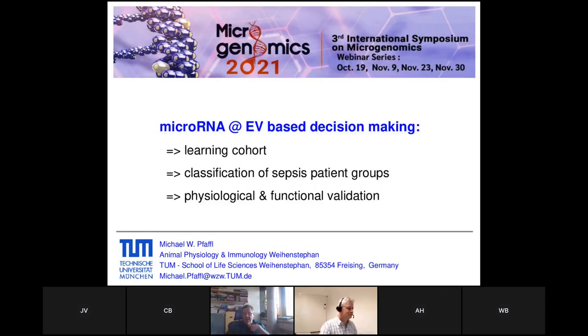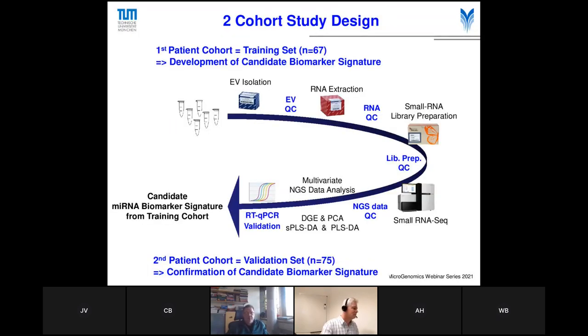And the clinical samples mean, can we use the microRNA for EV-based decision making? Therefore, we developed in a learning cohort a microRNA signature. We classified the sepsis patients, and later on, we did a physiological classification. So we had two cohorts. We started with the first training cohort of 67 sepsis patients: EV isolation, RNA extraction, small RNA library prep, sequencing, a multivariate data analysis, of course, then a differential gene expression, PCA and PLS-DA. In between, we always had a quality control step. And at the end, of course, we confirmed the data via RT-qPCR. And hence, from this training cohort, we discovered the first candidate microRNA biomarker signature.